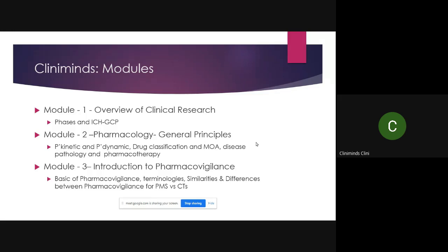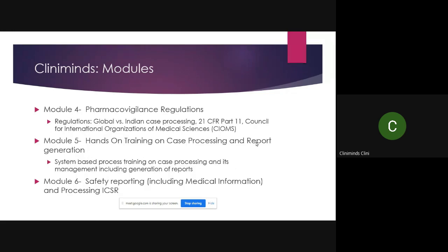Giving you brief background about the difference between pharmacovigilance in clinical trials and post-marketing. Then we have Module 4.